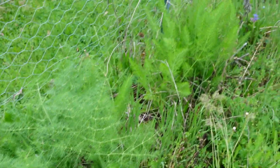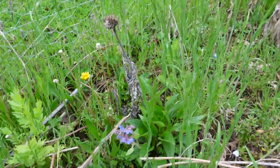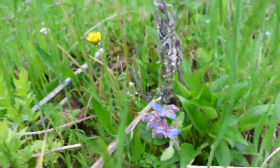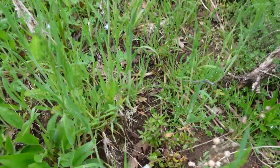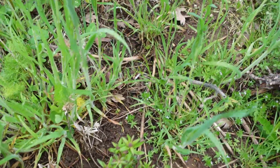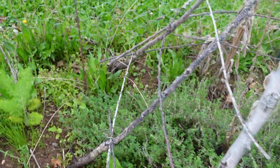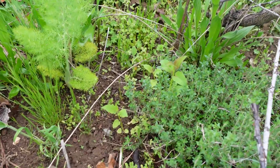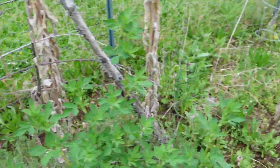All of this is fennel that I've been trying to get rid of, and it keeps coming back. This is borage that I actually planted. That is lovage, it just comes back every year. And there's a few snapdragons right there. Some blue flowers, I'm not sure what those are. This is all thyme that I planted. Oh, this looks like maybe some bee balm. I don't know, I've planted a lot of perennial flowers in this corner.